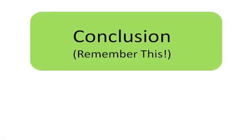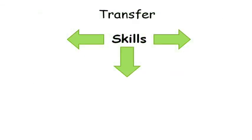So I just, in conclusion, would like to say that you need to remember this concept of transfer, how you have a skill in one area and you can transfer it to another. And that's a really important part of essential skills, transferring.